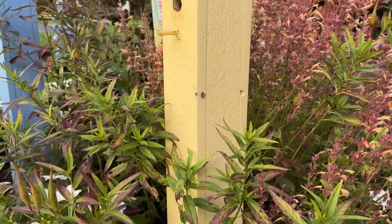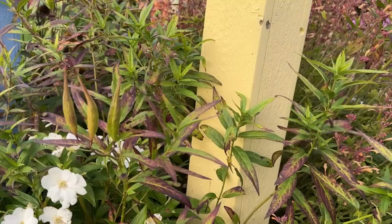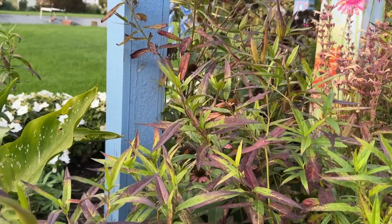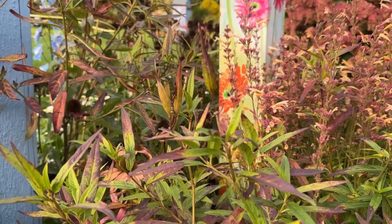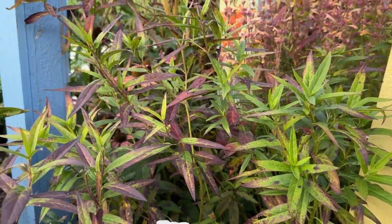So milkweed is a staple in a garden if you are looking to attract the monarch butterflies. So this here is milkweed. This is Asclepias Cinderella, and it looks tired right now. It looks a little not great, but I'm okay with that, because if I want those monarch butterflies, I need to have the proper food source, and this is definitely going to be the plant that's the proper food source.